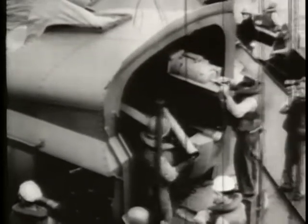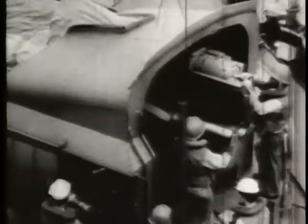Putting fuses into hand grenades. That calls for practiced, agile fingers. The scout observation plane catapulted from the destroyer. Its mission: reconnaissance. H-hour is here. Shells lined up, prepared for the 5-inch guns.